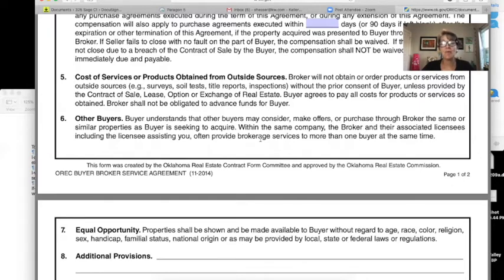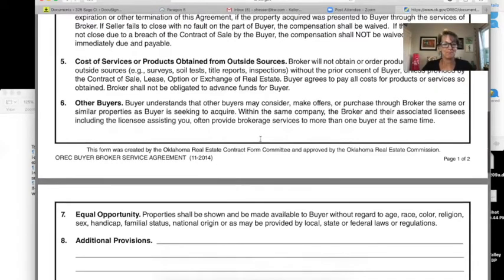Number 6, okay, other buyers. So let's say we're looking at a property. I could potentially have other buyers that are interested in the same property. So this just talks about the fact that I would be representing you, and there could be a chance that I'm representing another buyer that's coming in.